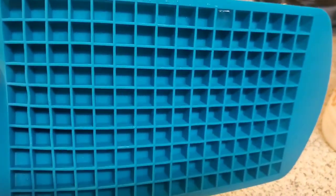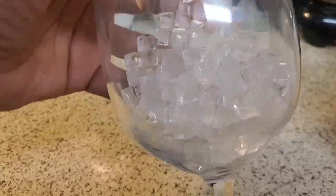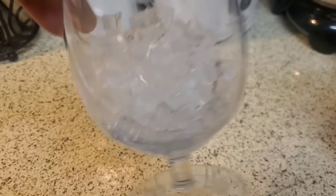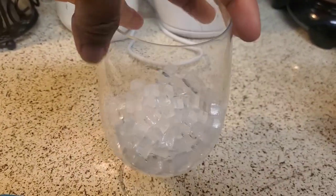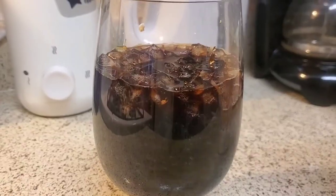So I got this ice tray the other day from Target. It brings out cute tiny ice cubes, but it's kind of difficult to bring out. So this is how the ice cubes look. Yeah, I like it, but it's kind of difficult to bring out. I might look for another type later, but this is how it looks.